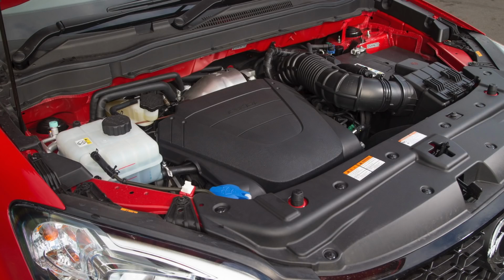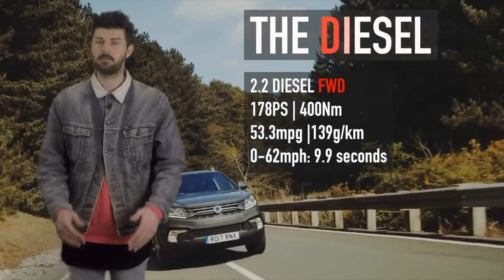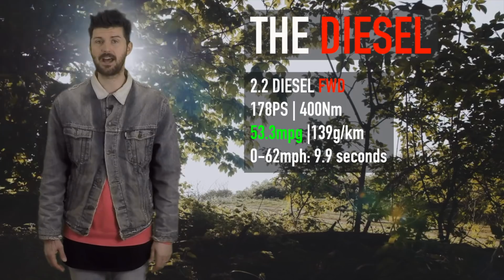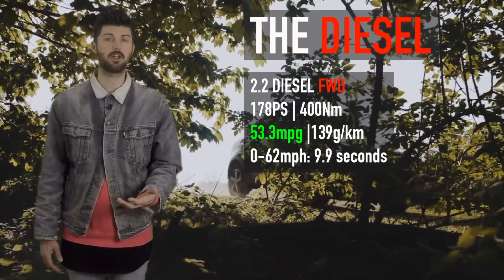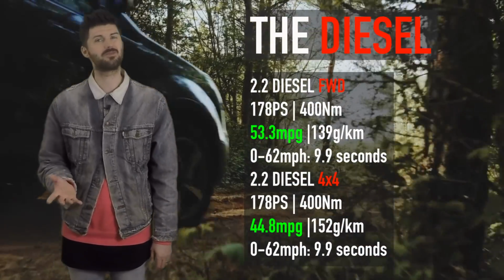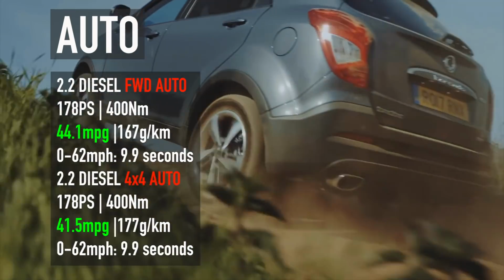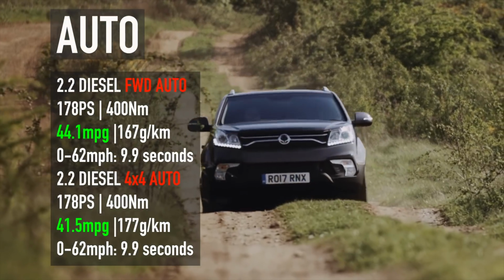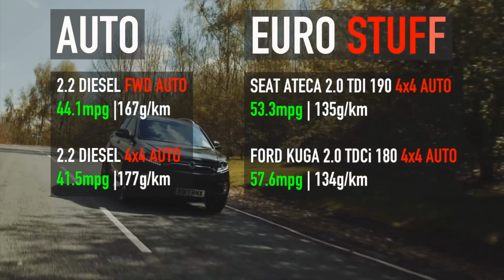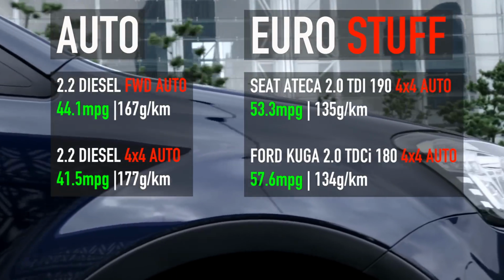And assuming you buy the diesel, the running costs are okay too. Not the best, but okay. You're looking at a 53 miles per gallon average on paper if you've got a front wheel drive car, although if you get a 4x4 one, that does take a substantial hit. It has 178 horsepower, which is not bad, and you can get it with an automatic gearbox, although if you compare it to the European stuff, it doesn't really come out very well. You get what you pay for. A principle that applies here too.